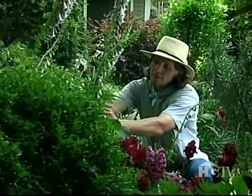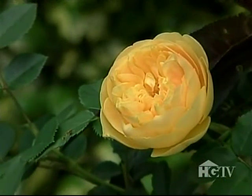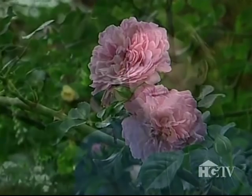What gives me the most pleasure from my garden is, today, the yellow rose. Tomorrow it would be the pink rose, or it could be something else. So I always have something that gives me joy because there's always something happening, changing, blooming, and you always have interest in this garden.